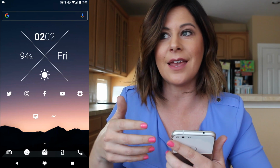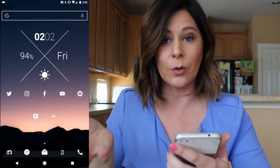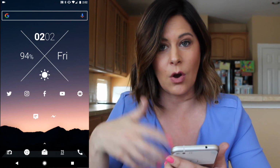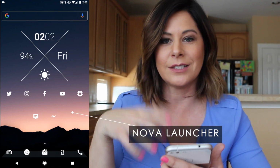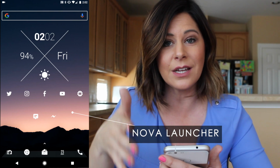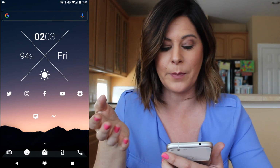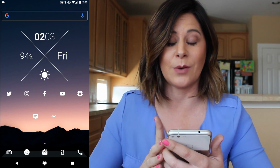So the first thing is I actually went through and took off the Google Pixel launcher and added in the Nova launcher. I used that on my S7 Edge, and with the customization options that I wanted, this really just worked out best. So I loved the Google Pixel regular launcher, but this one actually gave me a lot of really cool options that I think I was looking for.